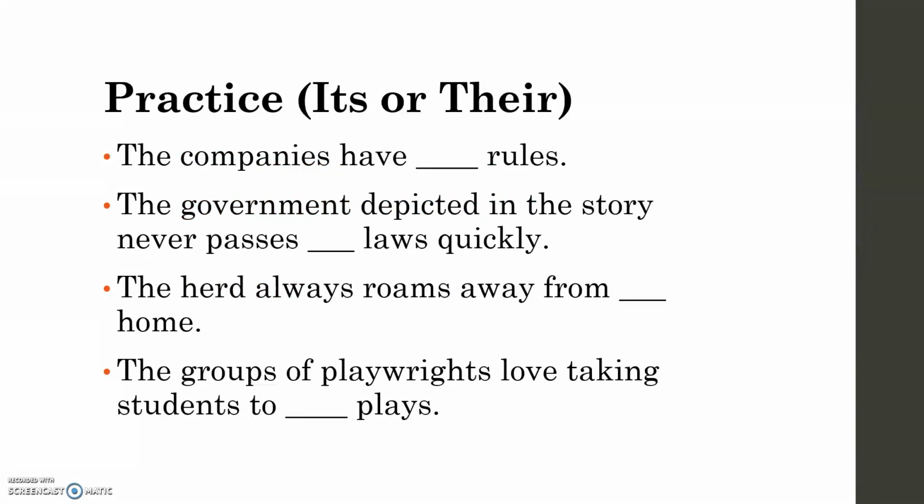Now you can practice on your own. Should you use its or their? Take a few moments to study these and work on them, and then I will show you the answer.